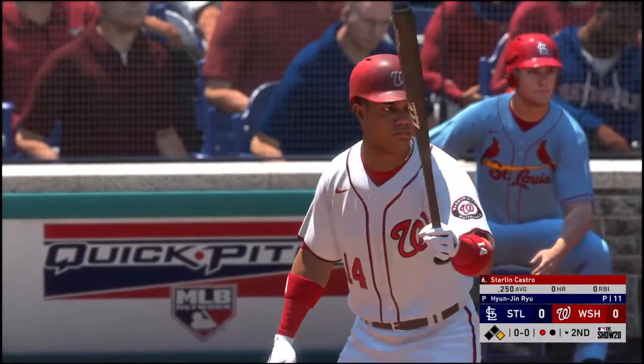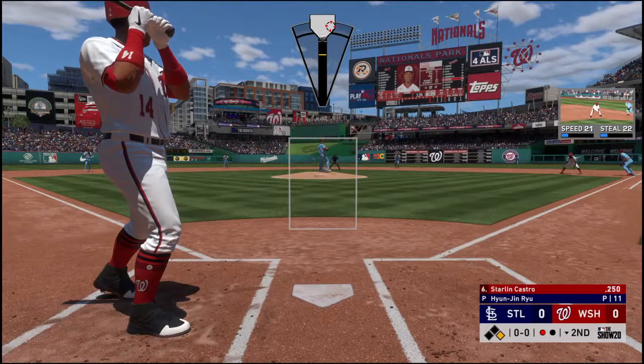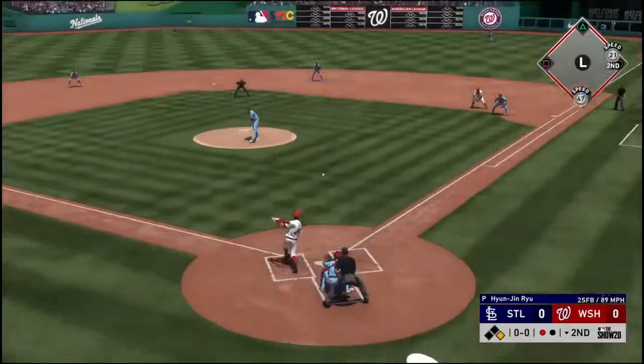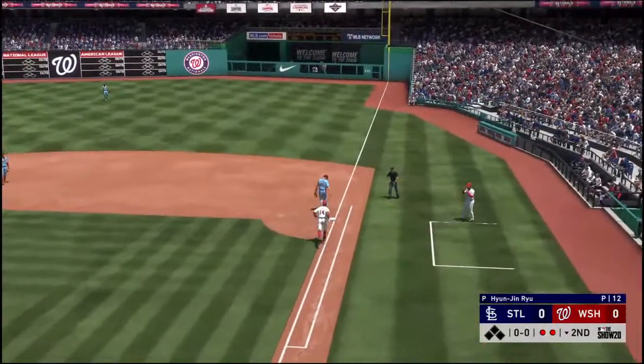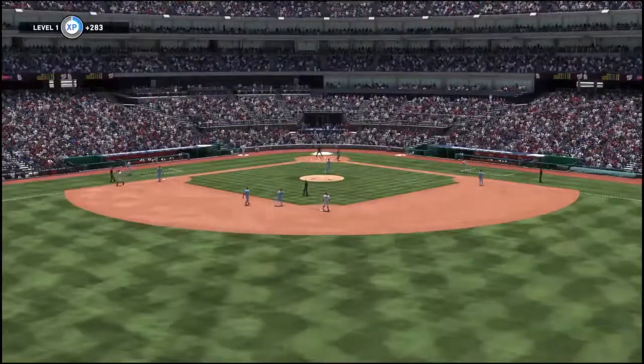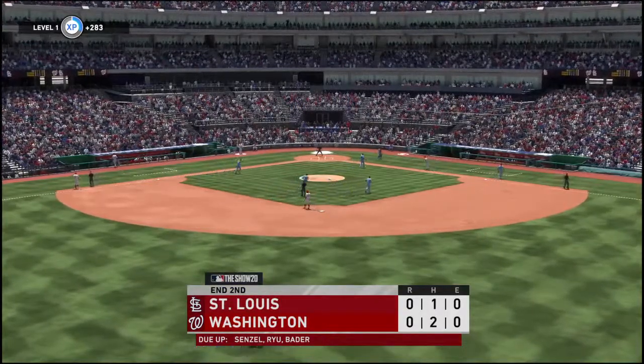Here's Starlin Castro. Batting fifth, the third baseman. From the stretch, here's the pitch. Hit hard on the ground to second. Senzel's got it. One there on to first, and that's 2 innings and 2 double plays they've hit into so far as the inning is over.